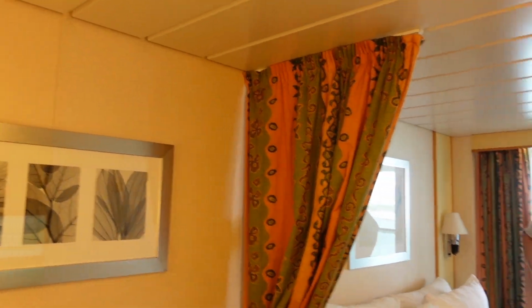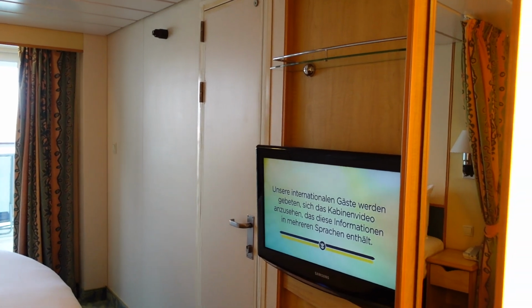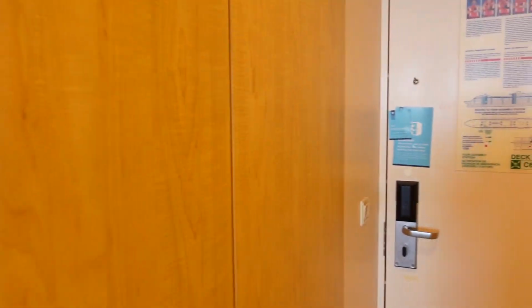But so this is just a generic balcony stateroom. We are actually on deck 10. We're about 3 cabins from the back of the bridge, which is kind of neat. So that's me. Wow. I almost forgot what I looked like.